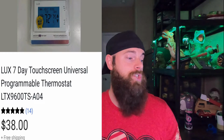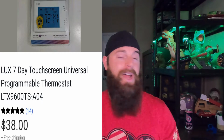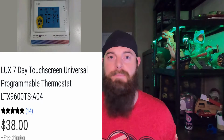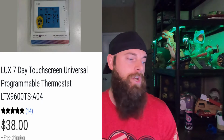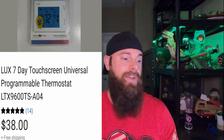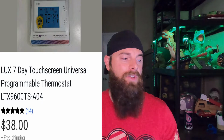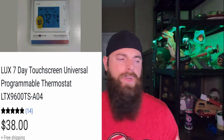This right here is a Lux 7-day touch screen universal programmable thermostat. Went for $38 with free shipping. I don't do a lot of free shipping, but there was nobody paying for shipping on this thing. So to be competitive, I did put it at free shipping, and I don't run a lot of sales in my store, which I just actually put a sale on my store. It's the first time in about a month, to see if I can get some sales up, but this did go for $38, and I paid only like $5 for that at a Salvation Army, and that was actually one of my haul videos about a couple weeks ago.